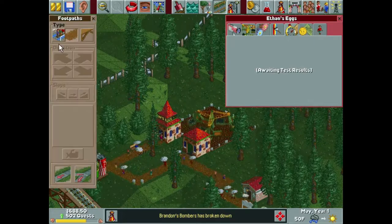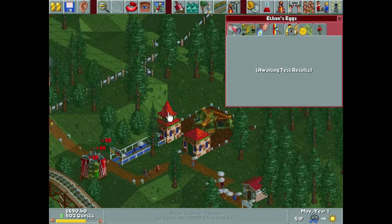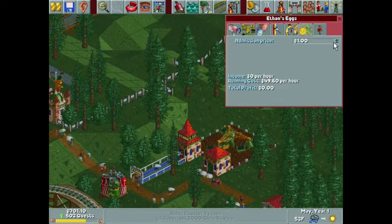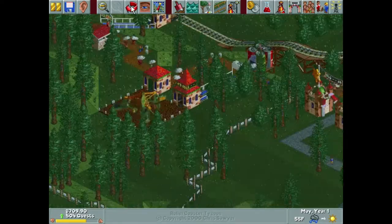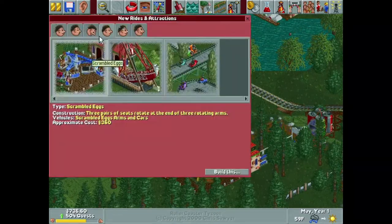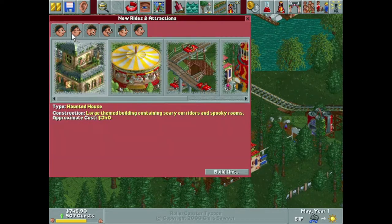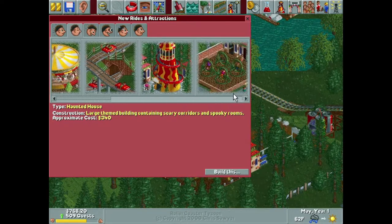And I didn't... Why did I build that with... What am I doing, guys? That is an entrance, not an exit. 180. All right. Yeah, we're going to have to take out somewhat of a loan. Definitely, seeing as how... what is built? So it looks like everything in this park, for the most part... Ooh, this is new.